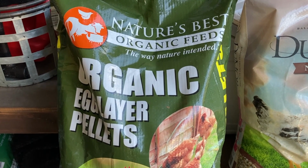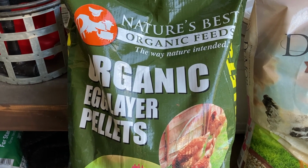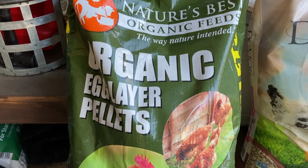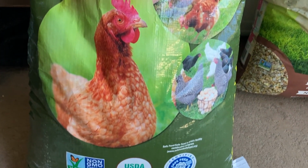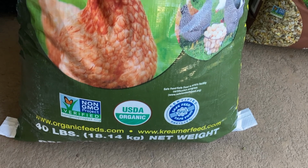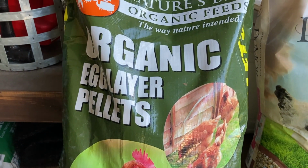Here's the food that I purchased for my chickens from Tractor Supply. I've never had any issues with this. It's Nature's Best organic feed. This is the egg layer pellets. Of course, when they're younger, they will eat the egg layer crumbles, but I've stuck with this food. I haven't had any issues with it, and I feel comfortable giving it to them.